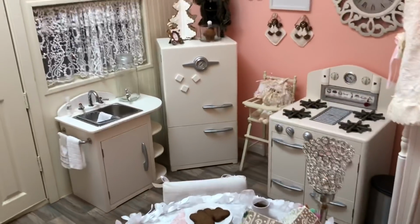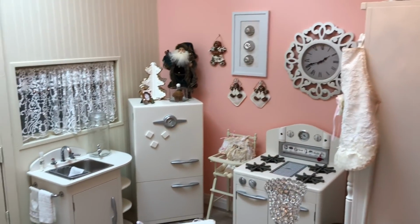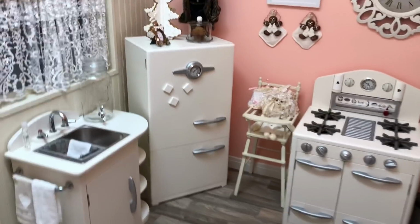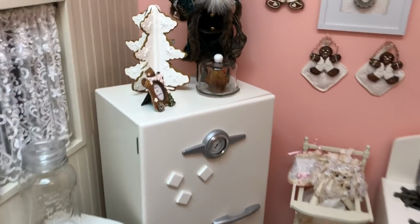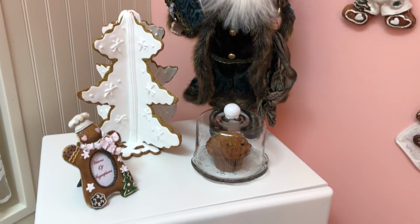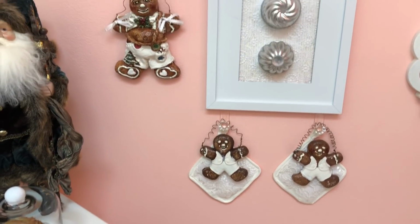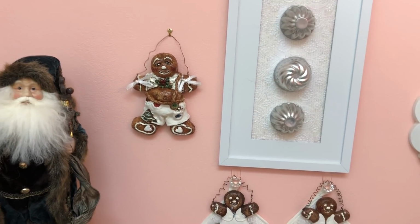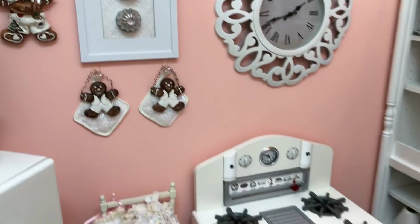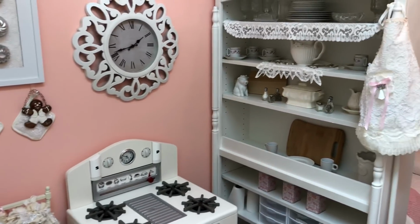And then here's the kitchen. And here's that cabinet that divides the bedroom and the kitchen. It's decorated as well in gingerbread. My sister Darlene also made these little gingerbread men for me. She knows I love gingerbread. I love gingerbread men, and I don't exactly love to eat gingerbread, but I do love gingerbread men.